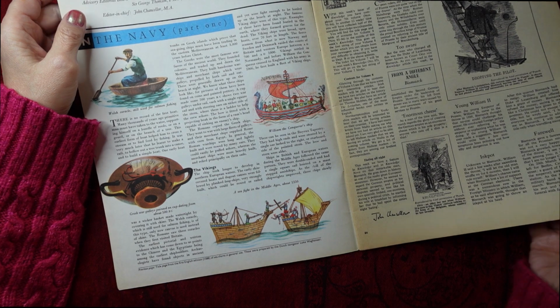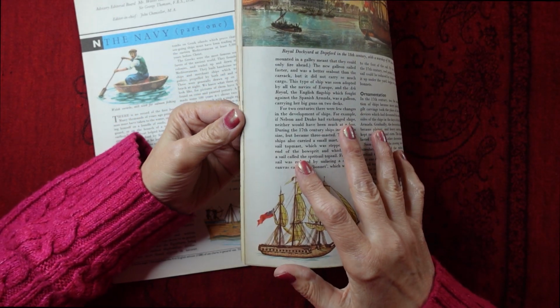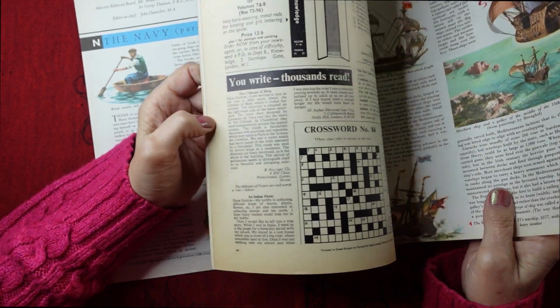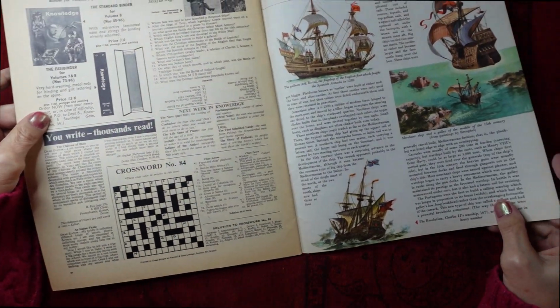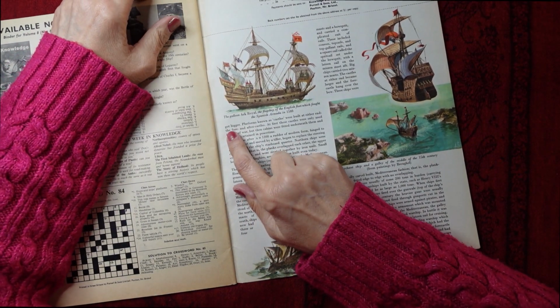Right, the rest of it's on the back. Or is it on the... Ah, there we go. Slowly got bigger.